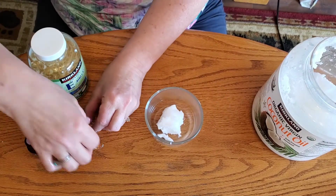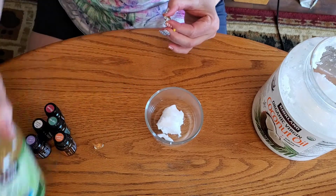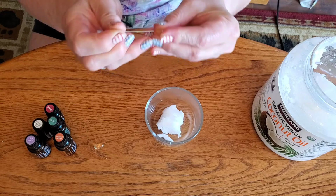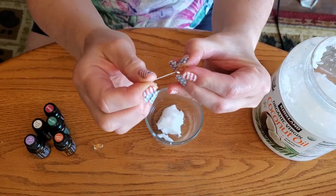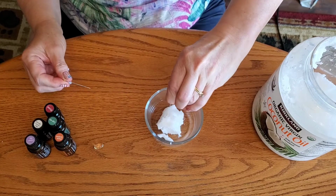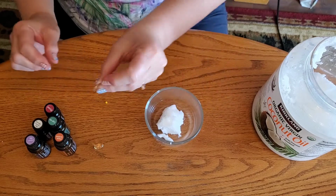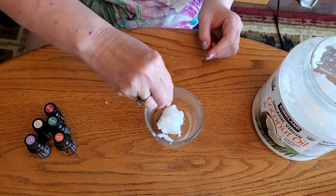I'm going to add some vitamin E. I don't have any oil, so I'm going to use capsules. Each capsule has about 5 drops in it. You can just take a pin and poke it and squeeze out the oil. This one I already poked.